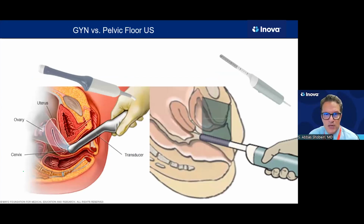The way we do the ultrasound is very different. Just for you to know, this kind of very specialized pelvic floor ultrasound is something that I have taught all over the world, and all the clinics across the US that are utilizing this are basically using the methodology that we have taught them. And it's very different from your GYN ultrasound.